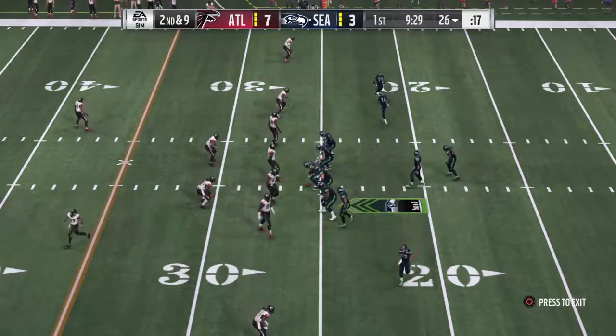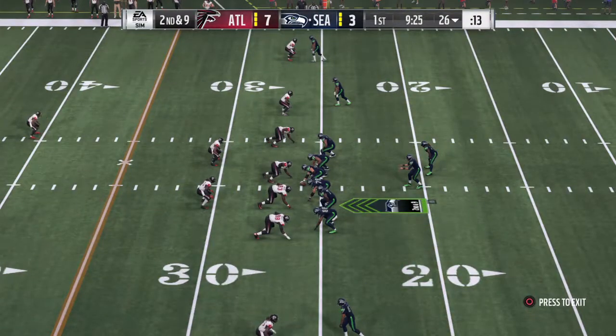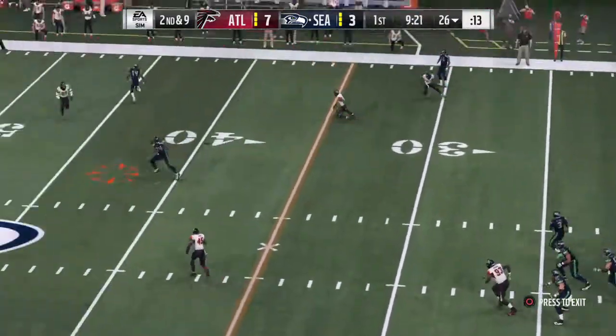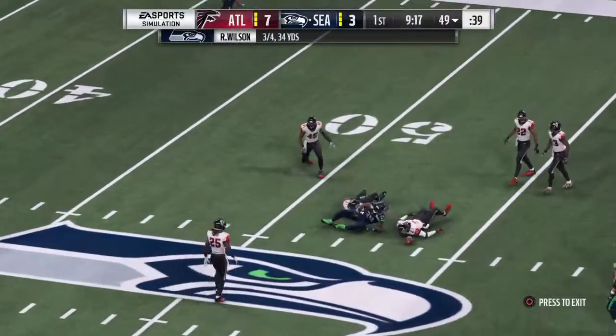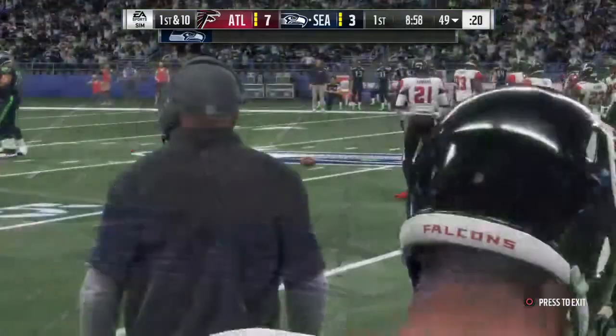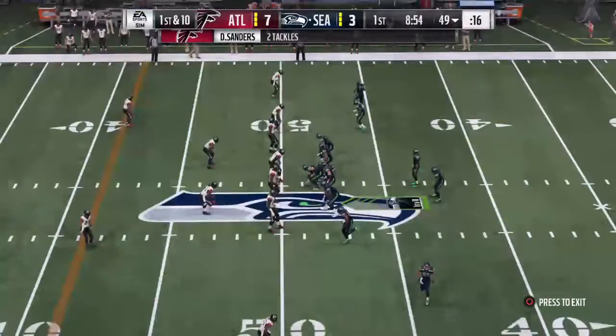Not a big run on the first play of the drive, but that doesn't necessarily mean it was a bad play. Sometimes you're just trying to settle in, get your guys a little bit of contact, and get things moving. And that one complete to Marshawn Lynch. And he takes this one just shy of midfield all the way to the 49. 23 yards on the play.